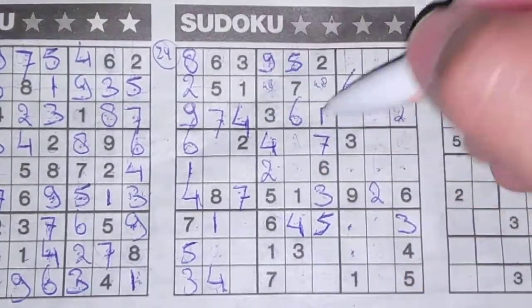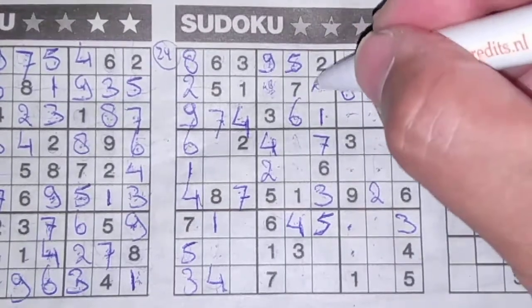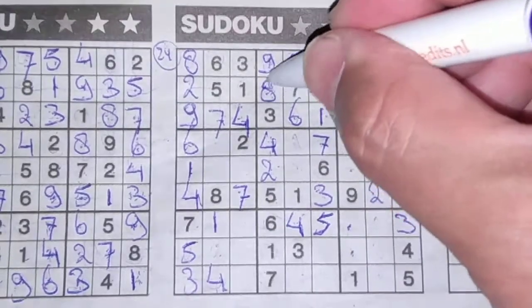2 missing numbers in this big square for the numbers 4 and 8. Now we have a 4 here, so no 4 there. 4 should be here. And the 8 goes there.